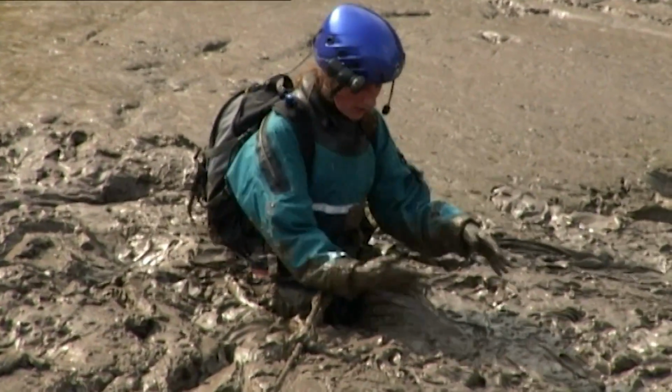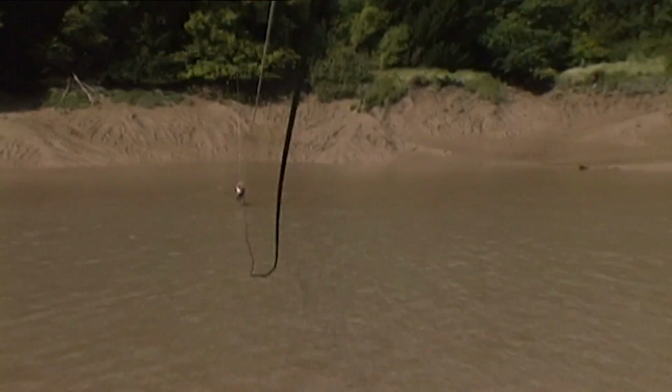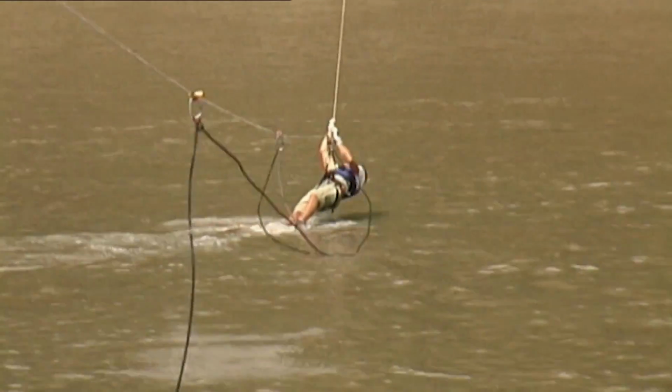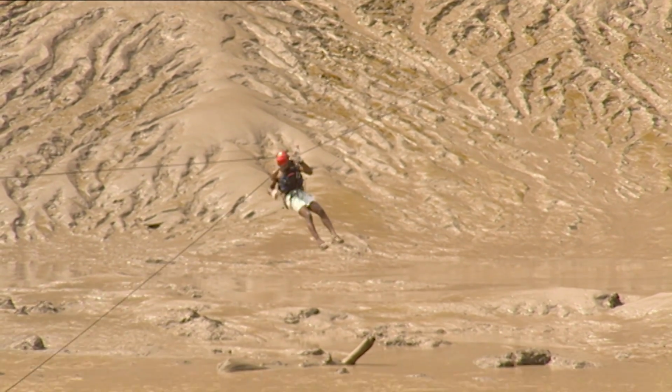The team tried walking to it, but failed. The river's too dangerous to dive in, so there's a new plan. We're going to hang the team off a zip line, stretched 200 metres across the river. It's not your normal archaeological practice. The tide has dropped 12 metres.